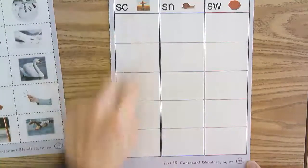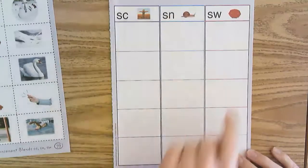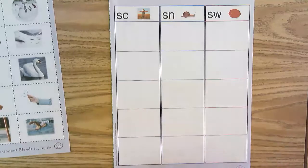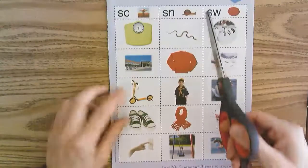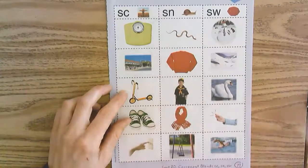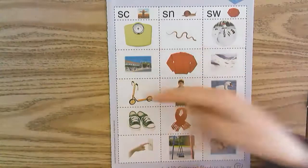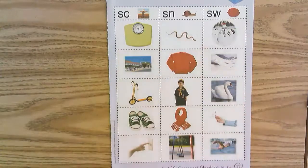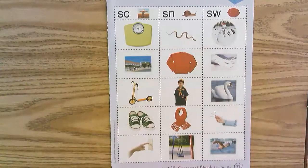So we're going to cut out all the pictures and put them in the correct categories here. SC in the first column, SN in the second column, and SW in the third column. Do you remember the trick that I showed you to cut last time? You can cut along the long columns here, and then you can put your long columns all on top of each other and just cut through the short sides. So each of the squares or rectangles is exactly the same size. That can save you some time in cutting.